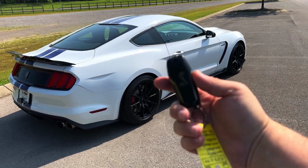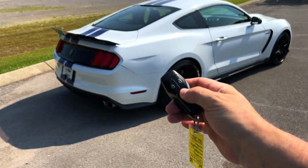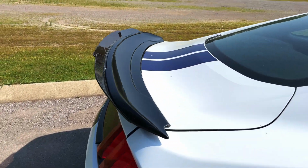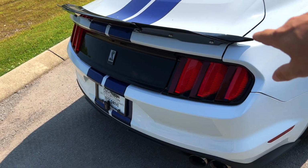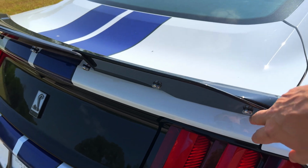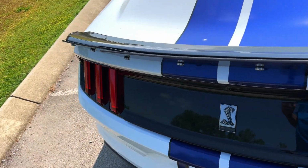All right, well, let's do what we normally do. Here's the key. It's got the nice Cobra on the side. Pop that twice. We'll check out this little duckbill of a wing. I like it, but I don't like it. It's all right. It looks like part of it was just kind of extended on here with bolts. I don't really like when they have bolts just hanging out, but it's just me. Some people like that stuff.